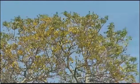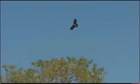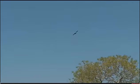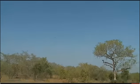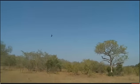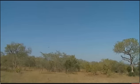We've seen the same type of bird digging into cavities of trees trying to pluck out potential prey, and that's how they hunt. So maybe it's looking for a tree with some potential cavities in which to search for some food. They'll pluck small chicks out of nests and reptiles taking refuge in logs.